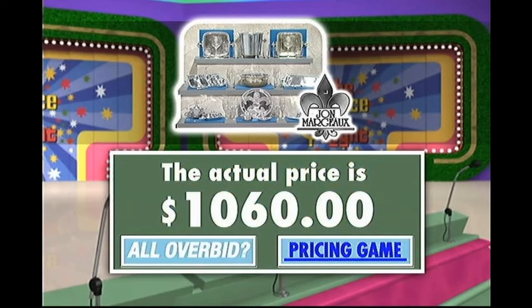The contestant nearest to the actual retail price without going over takes the remote and moves on to a pricing game. Please take a moment to write down the value of your prize on the section of your bid board called Contestants Row Winnings. $1,060. Pink Yoshi, come on stage.